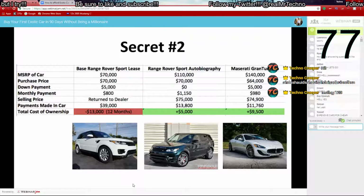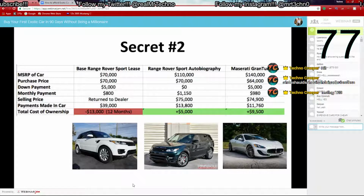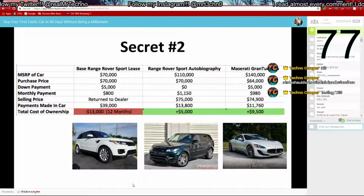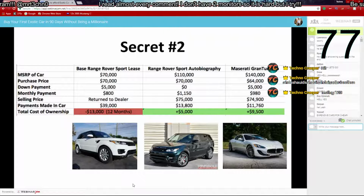$11,760, meaning how much the $980 throughout the year ended up costing. Again, this costs less per month than both of the other ones, right? But again, you didn't lose anything because the car that I had, I sold for $9,500 more than I paid for. And what does that mean? That means that not only did I get my payments back, but I got a lot of money back in my pocket. Now, how is this possible?